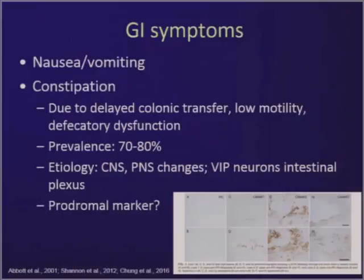A number of GI symptoms are quite common in Parkinson's. Some may be due to medications or delayed gastric motility, including nausea and vomiting, but probably the most common that we see is constipation. Now as neurologists, we all wanted to study the brain or the nervous system, but I would say in our clinics we spend a good amount of time talking about blood pressure and constipation and sleep and many other non-motor symptoms.